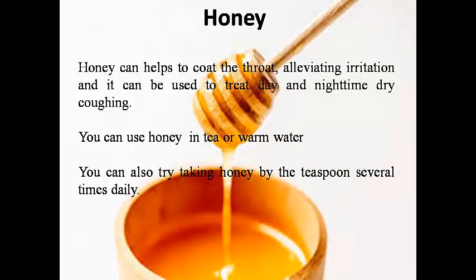Honey can be used to treat day and nighttime dry coughing. Honey can help to coat the throat, alleviating irritation. You can use honey in tea or warm water. You can also try taking honey by the teaspoon several times daily.